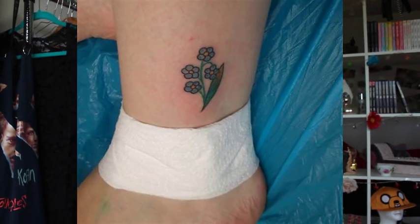The first one I have is on my ankle. It's a little flower. And that's also the first one I got, I remember that. I got it on my 18th birthday and it was amazing. I don't remember the name for the flower in English, forget-me-not or something like that. I got it because my mom has it as well. She has had it for many years now.